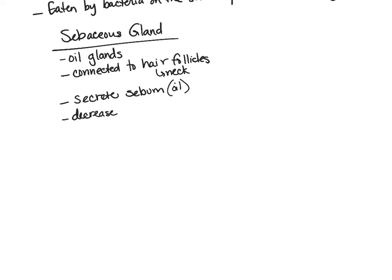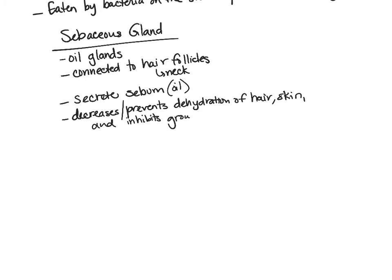So it prevents dehydration of the hair. It opens up to the follicle, so the oil, the sebum, is going to be coating the hair follicle or the hair as it's moving out of the body. So the oil will be pushed into the hair, and then it's going to start squeezing out of that area onto the surface of the skin. So in that way, it's also coating the hair as well as the skin, and inhibits growth of certain bacteria.